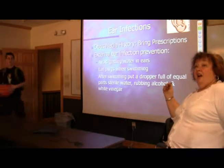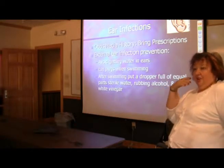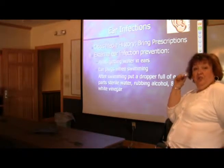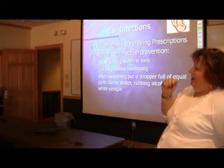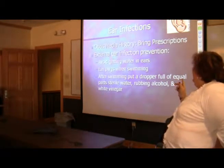People with ear infections. We hear about the ear infections in flying, right? When you get on a plane with a cold, it's probably a good idea that you take a decongestant 20 minutes before ascent and 20 minutes before descent. Otherwise, you can get that middle ear infection.